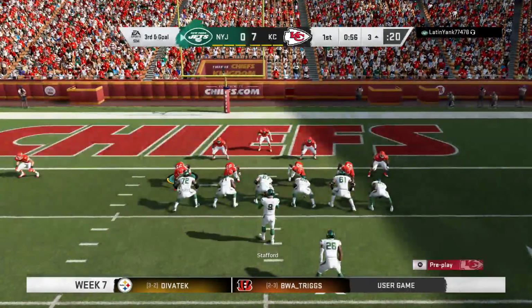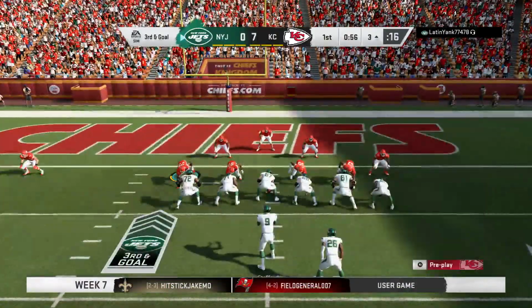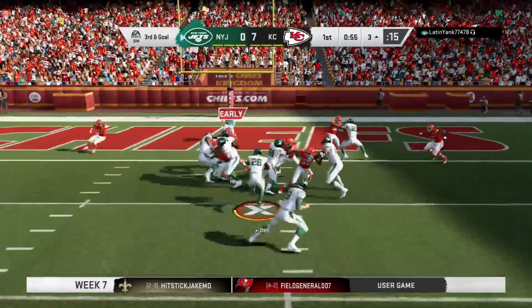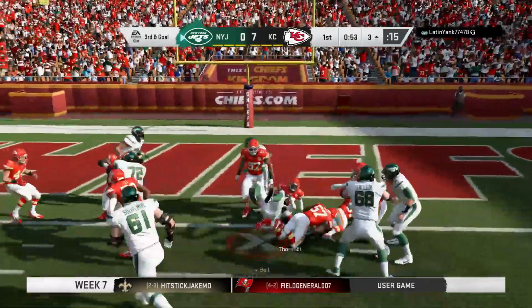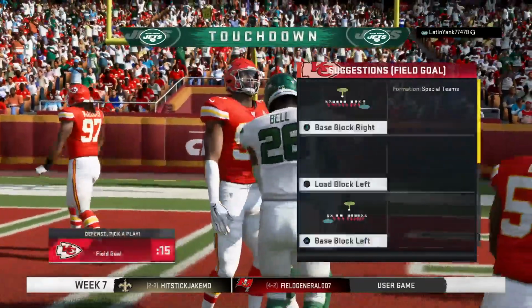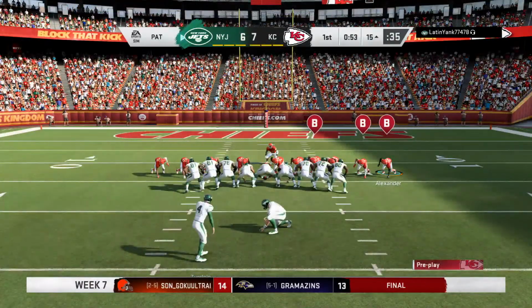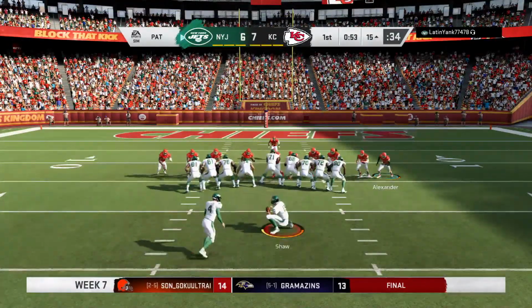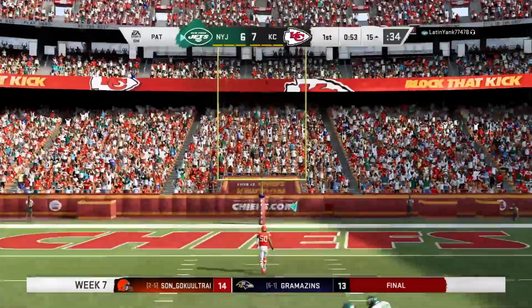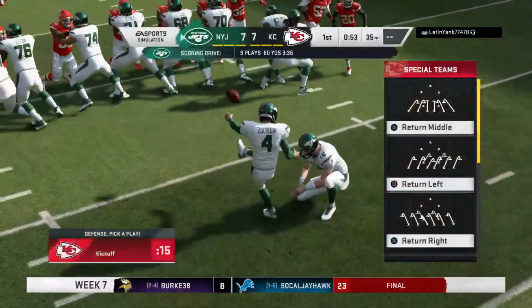This is 3rd and goal, this Chiefs defense. They're giving it all they got. Here's Bell. And he's into the end zone. Touchdown, Jets. Le'Veon Bell. His 5th touchdown now on the year, as his guys are on the board here in this 1st quarter. Zerline good with a PAT. And we are tied at 7.